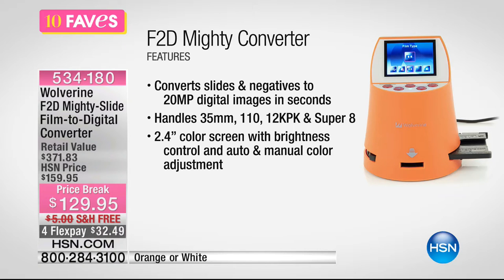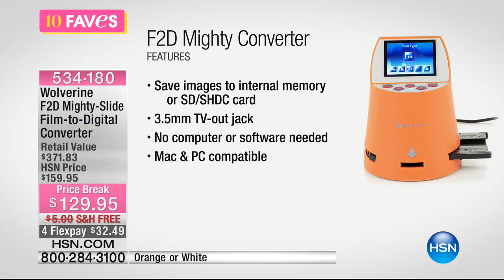And here is what this does. This converts slides and negatives to 20 megapixel digital images in a matter of seconds. It handles 35 millimeter, 110, the 126, and the Super 8. It's got a 2.4-inch color screen with brightness control and auto and manual color adjustment, so that when you're popping in those negatives and those slides, you can really see clearly what you are saving. It saves the images to an internal memory or to the SD card that you're getting.